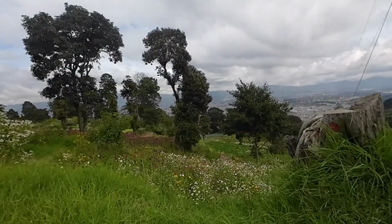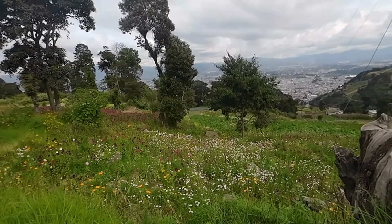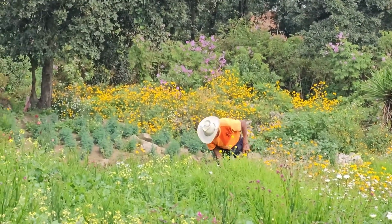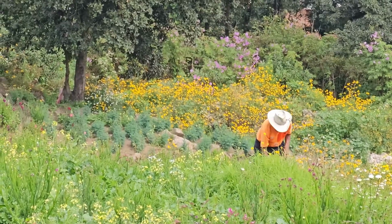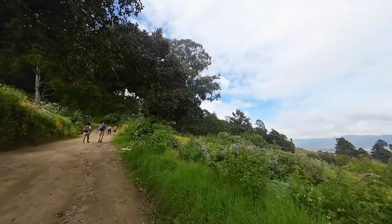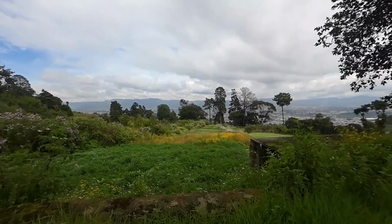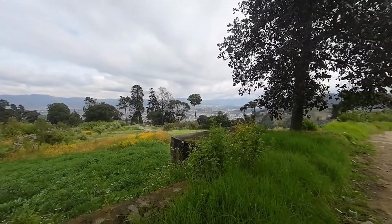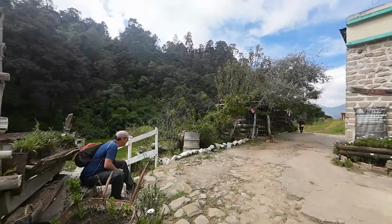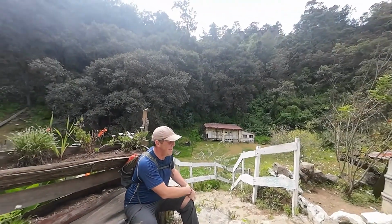Oh, this is a pretty field. Farmers growing flowers. And you can see Xela in the background. Farmers hard at work today. This part of Guatemala is known for its fruit and vegetables. The soil is obviously very fertile because of all the volcanic activity around here. And the fruit and veg from this region is exported to the rest of the country. Hello. So this farmhouse is where the sauna is, apparently.